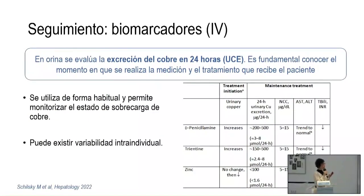If we look at urinary copper, it's a pain, a real pain to collect in 24 hours, but we still use it because we understand that there's an excretion of copper via urine and not feces. So we need to know where we are. Are we diagnosing or are we in the following up stage? And we need to know what treatment is being used, if you have a zinc treatment, or those that are with trientine or with DP.